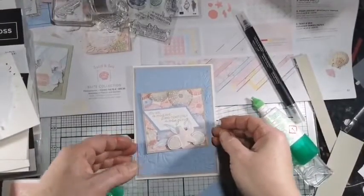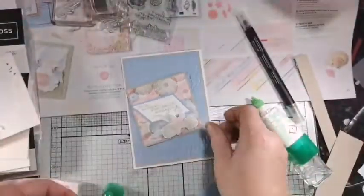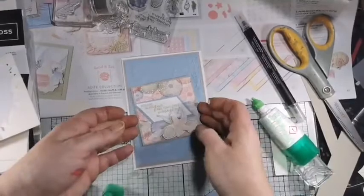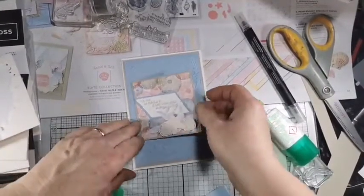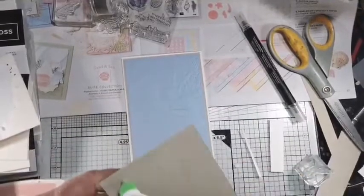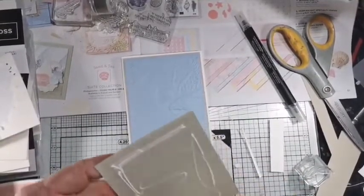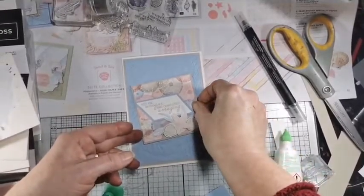Hi Vicky, yeah, they're beautiful, aren't they? As I say, my kit didn't arrive until very late yesterday tea time. So this is my first opportunity to play with it, but it is very beautiful. So I don't really want to put anything else behind there because I don't want to hide that embossed detail in the background because it just is simply stunning.